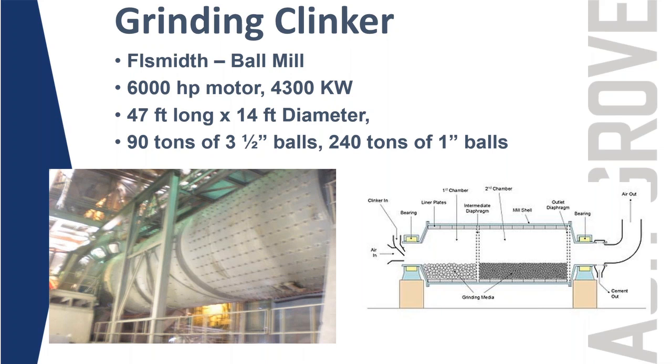Cement plants are kind of like light bulbs. You can't turn them up and make them run any faster. They're either on or off. In places like Utah, where we have seasonal construction, we have to build storage to contain what we make during our slow season, and then sell back to the market during our busy season.